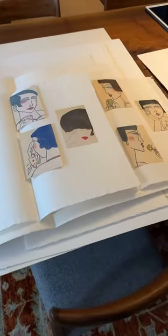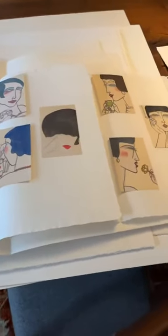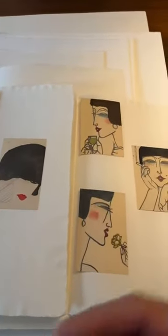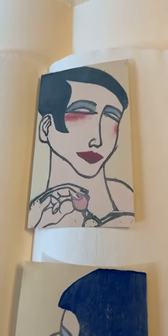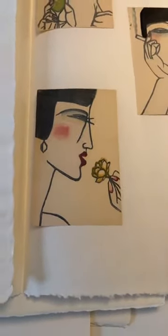And so here, these designs were done in the late 20s, early 30s, and they showcase, again, a moga, or modern women, doing all sorts of modern things. So, for example, we have a woman here enjoying a cocktail. And then we have a woman here smoking, a woman applying makeup. Here she's playing cards. And this one, she's applying perfume. And this last one, she's just admiring a flower.